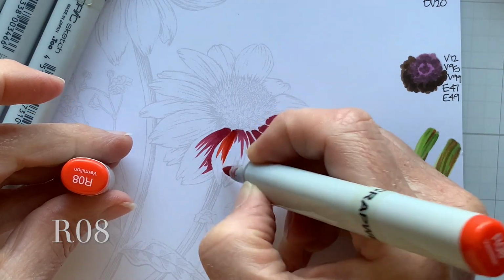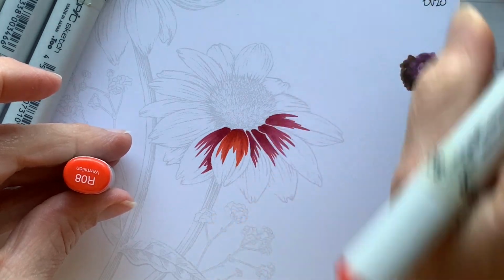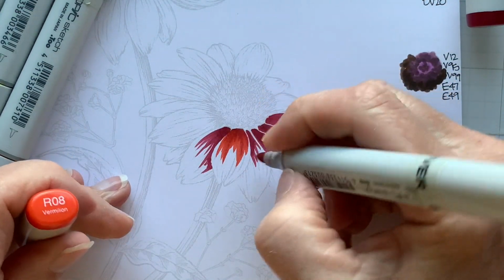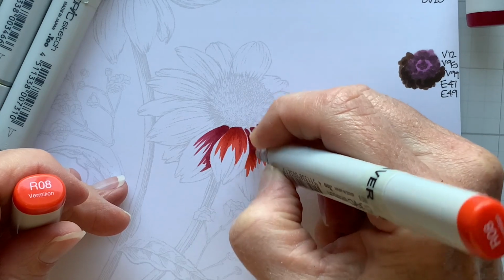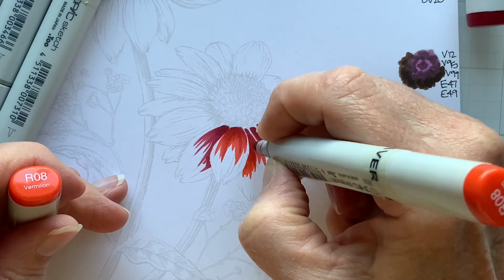Okay, so R08 coming in. That was the R39. Garnet. And then this one is vermilion. I'm trying to add the name in there here and there because I know I've got a couple viewers now that it is very helpful for.